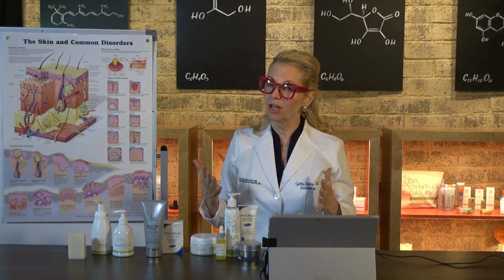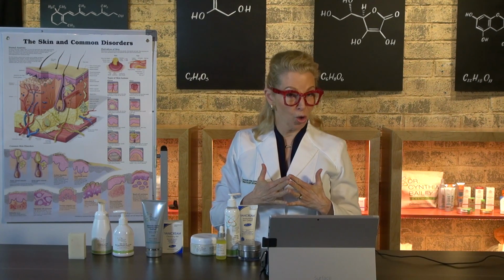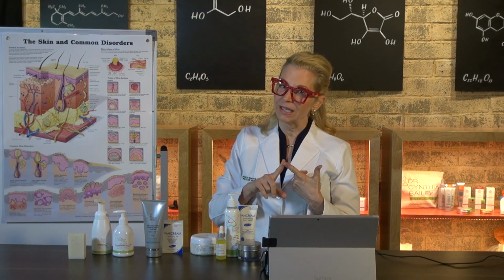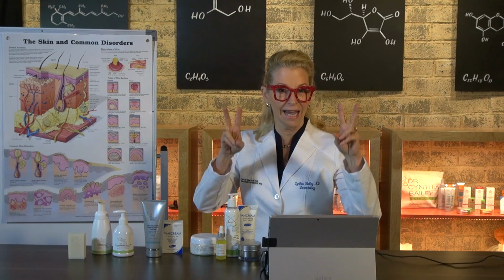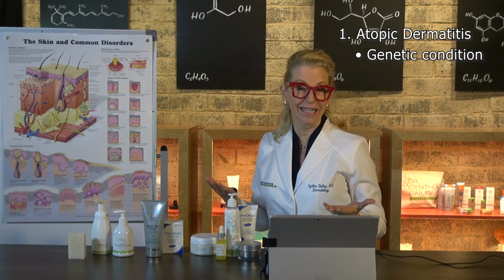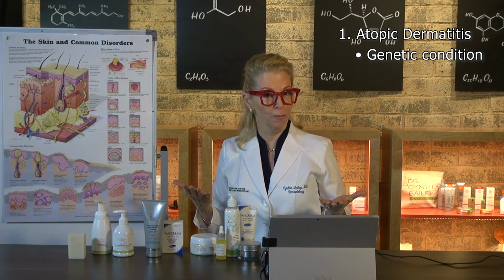So first I'm going to talk about the common different types of eczema, because if someone's told you that you have eczema, you probably have one of these common types of eczema. The first type of eczema, that's the classic form of eczema we think about when someone says they have eczema, is atopic dermatitis. Atopic dermatitis is a genetic condition that people are sometimes born predisposed to.